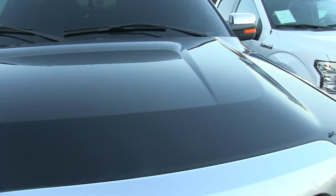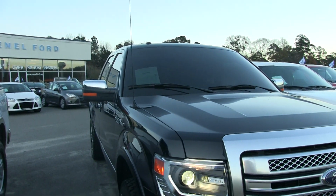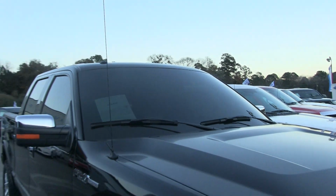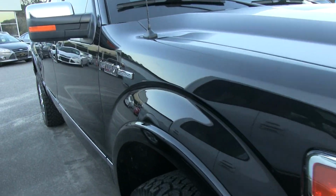No oxidation on the paint. The paint is beautiful. Wow, what a good looking vehicle. I like how the front windshield is tinted on this truck, so it gives it another sleek look along with the tinted windows on the sides. Let's go ahead and look down the side body of this vehicle.